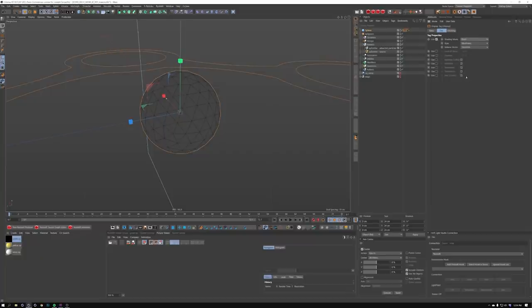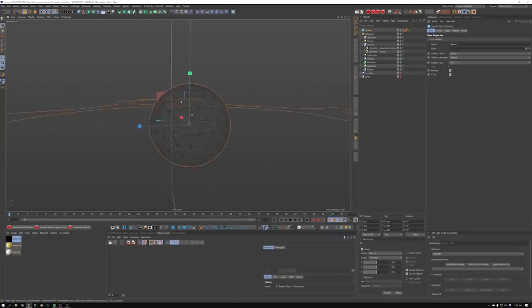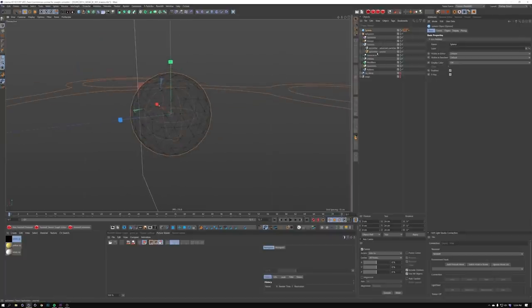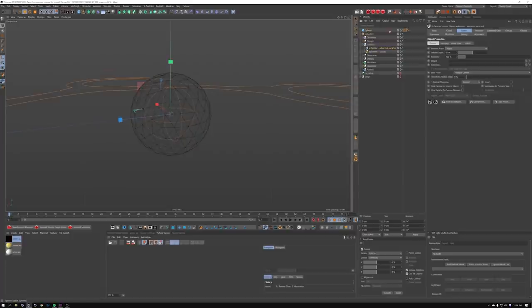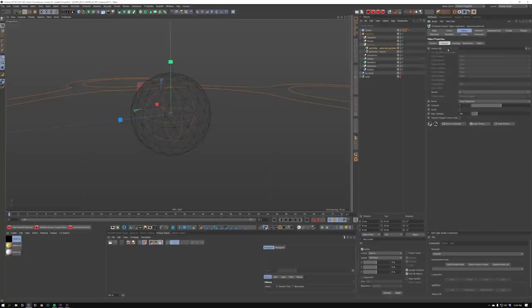I'm going to add a display tag and make this see through. We're going to put it on lines, and I'm just going to make it x-ray so you can see through it. Perfect. And now I can see my inner emitter and my outer emitter. Now I'm going to emit my advected particles onto that sphere by going into the object tab and adding the sphere as the emitter source.